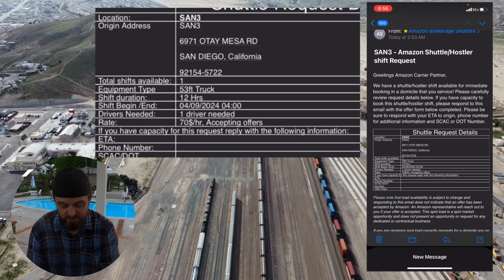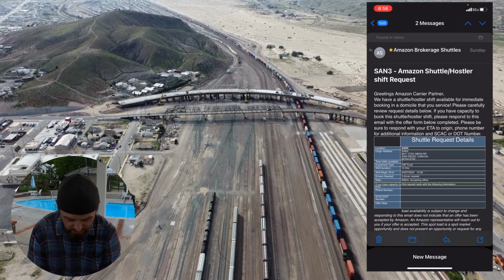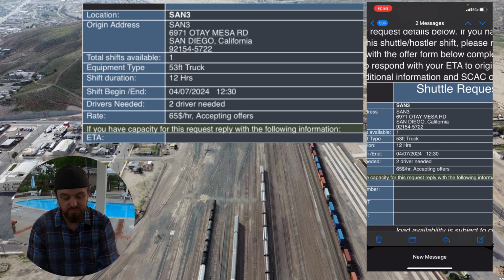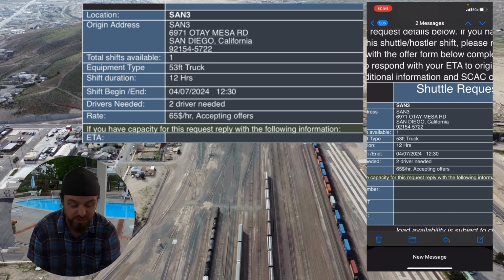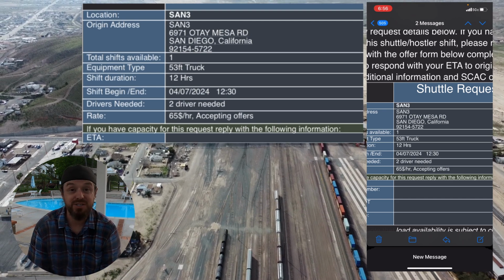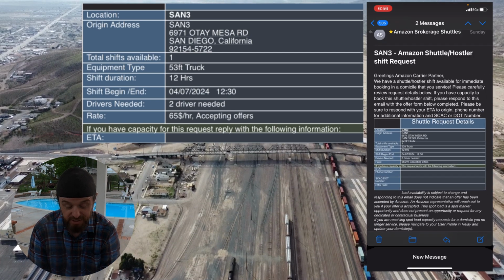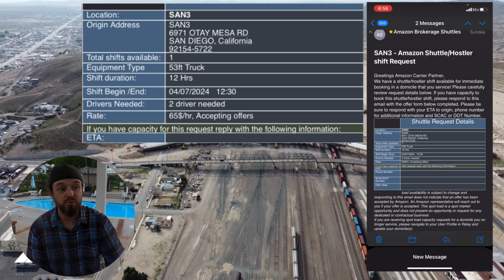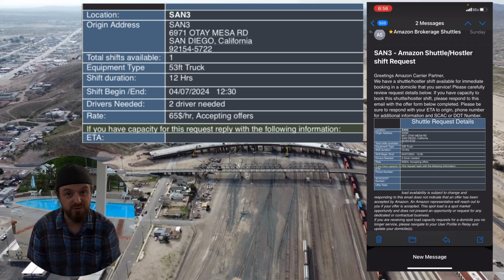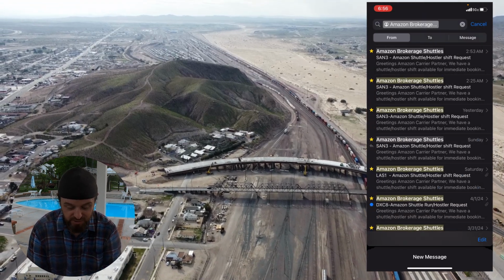I know there was one on here that they were trying to offer 65 an hour. It was this one, 65 an hour. You figure they started at 100, they're down to 65. If they can get it for that, and that seems like a good deal for you, absolutely take it. But for me, if you give me those same 10 hours in the load board, I can make more than $650 100% of the time. So just kind of interesting to see them come down on price.